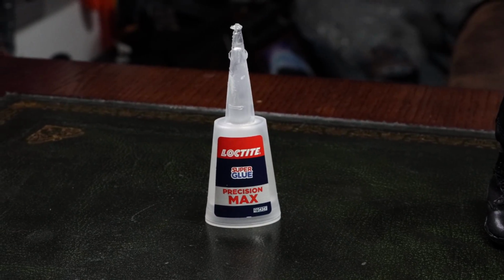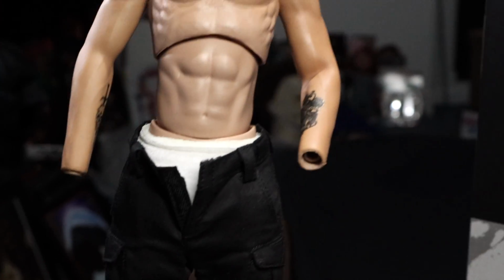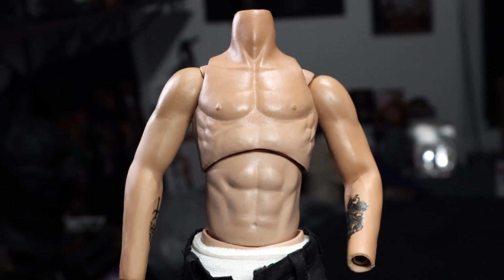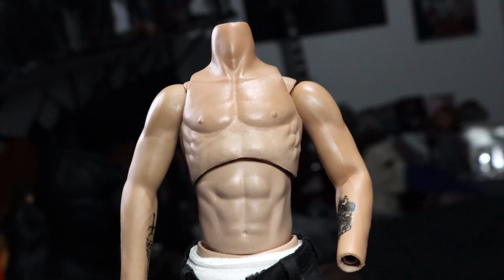Alright, I've got me collector's best friend, Loctite glue. I don't know how well that's going to hold up. I can still move them. It's hard to explain, but yeah, I don't know how well that's going to hold.